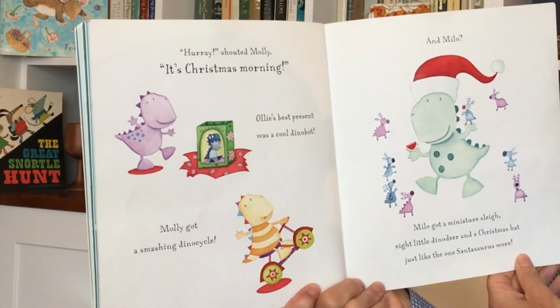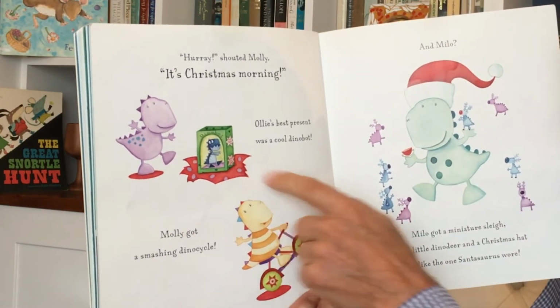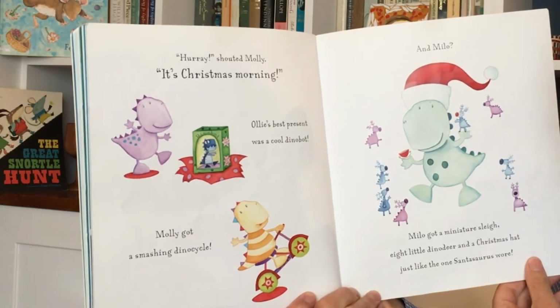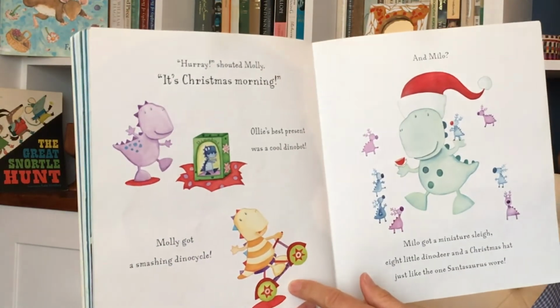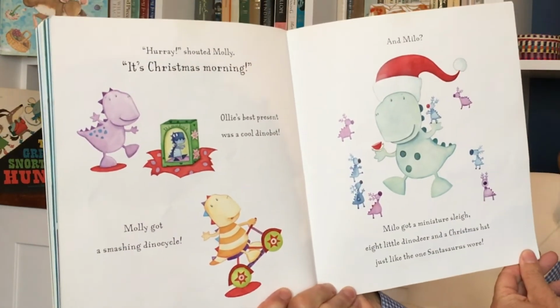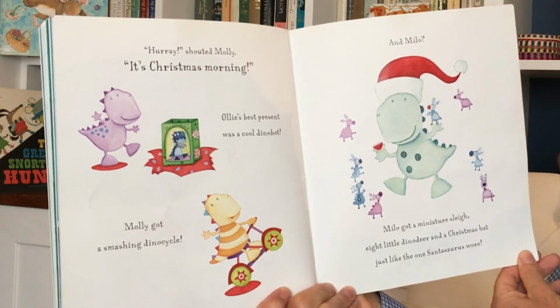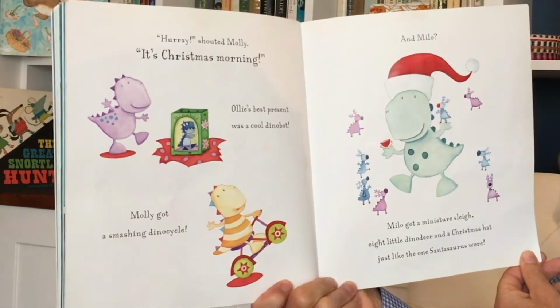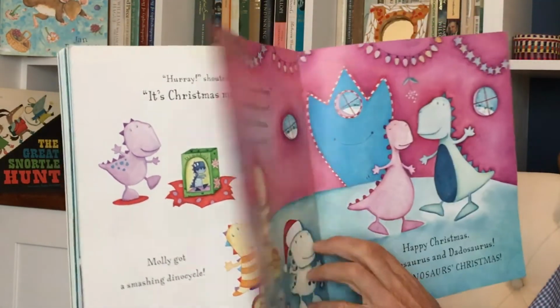"Hooray!" shouted Molly. "It's Christmas morning!" Ollie's best present was a cool dino bot. Molly got a smashing dino cycle. And Milo? Milo got a miniature sleigh, 8 little dino deer and a Christmas hat, just like the one Santasaurus wore.